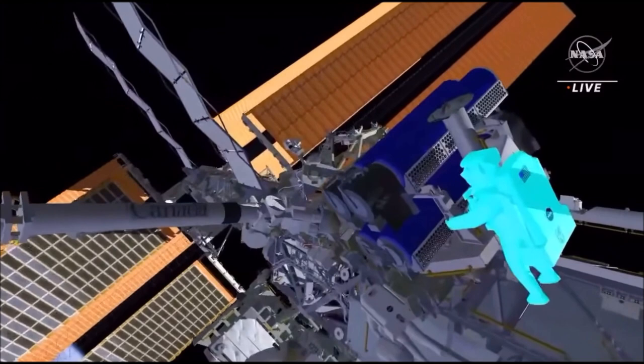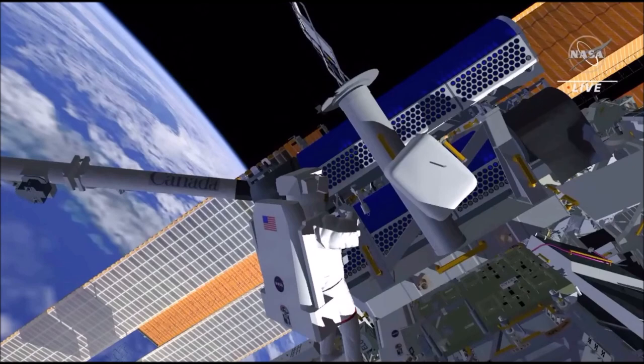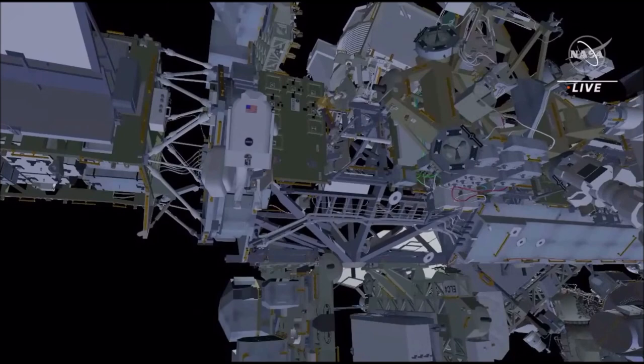EV-1 will then release the first restraint bolt on the iROSA. Meanwhile, EV-2 will head outboard to drop off their cable bag, then retrieve and stow their crew lock bag at the 3A iROSA mod kit.